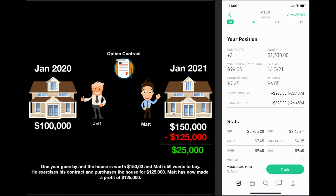The housing market has been great, and now the house is actually worth $150,000. Matt still wants to buy this house, so he exercises his contract and purchases the house for $125,000 from Jeff. The house is now worth $150,000. Matt paid $125,000, which means Matt made $25,000 in profits.